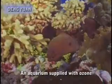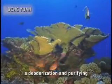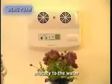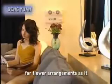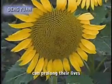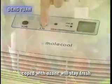An aquarium supplied with ozone will stay fresh because the ozone maker brings a deodorization and purifying efficacy to the water. Lastly, use ozone water for the flower arrangement as it can prolong the life. Pouring it onto plants also prevents lice, and vegetable coated with ozone will stay fresh.